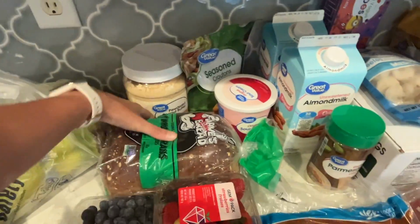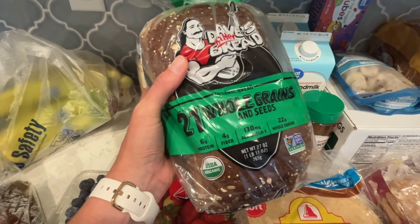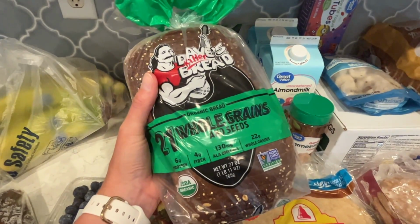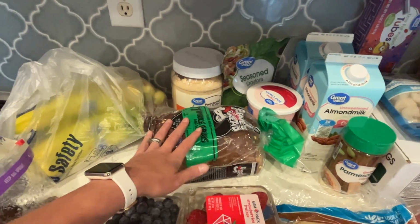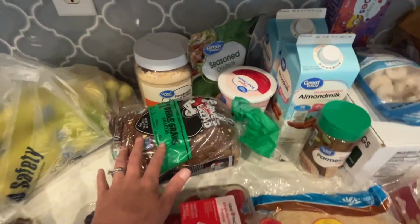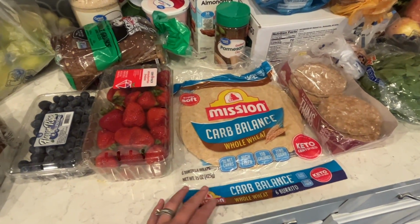So this bread, I got it because it's 6 grams of protein per slice, so that would be 12 grams of protein per sandwich. Last time I got some protein bread, it was a little bit different and they didn't have that one, so I got this one instead. So I'll try it. The slices are bigger, which is kind of nice, so I like that. Our favorite tortillas that my husband uses every single day.